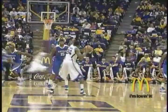Steal by Bledsoe. Eric Bledsoe finger rolls it in. Out of a timeout, turnover LSU. Easy two for Kentucky. Eric Bledsoe got his hand in the passing lane and turned that into an easy bucket for the Wildcats.